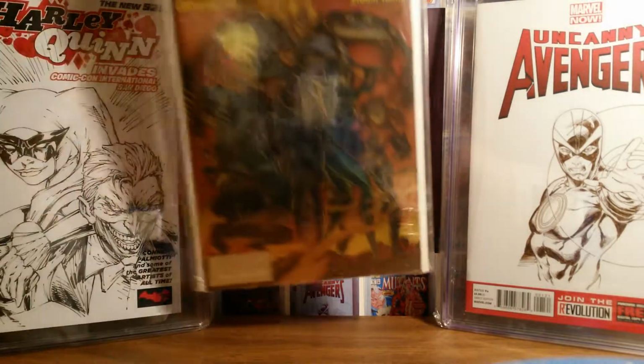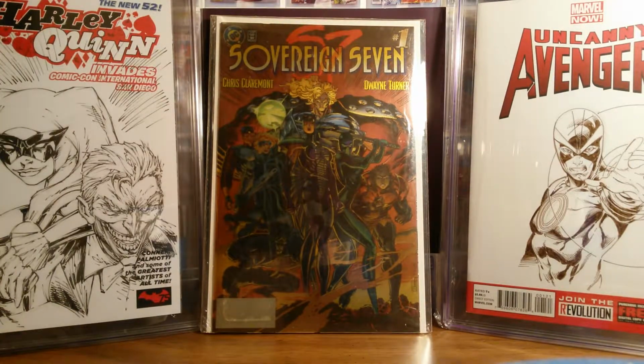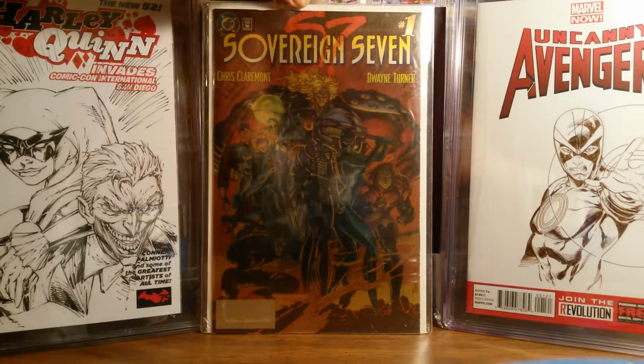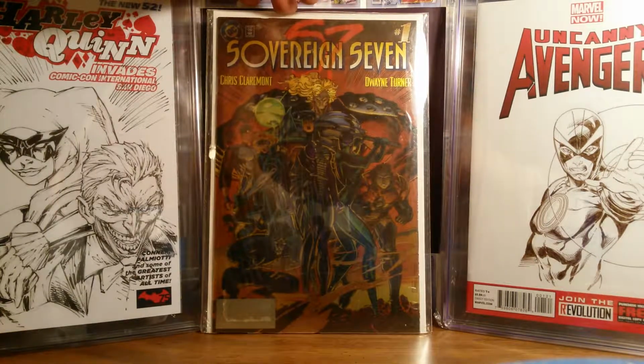This one here, Sovereign 7 #1. This is the platinum edition. I actually had bought in a collection a few years back, and this one was in it. And I had no clue what it was, so I did a little research and found out that this is actually the platinum edition. You know, Chris Claremont, Dwayne Turner. So this one might be actually something pretty decent to get signed by Chris Claremont.